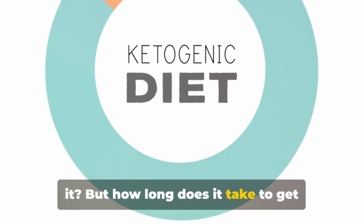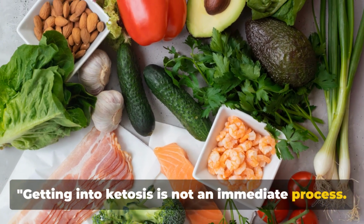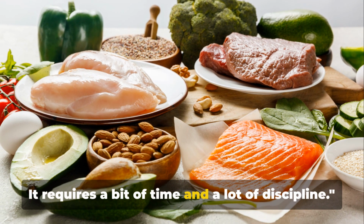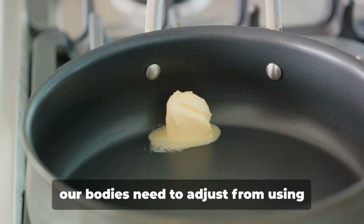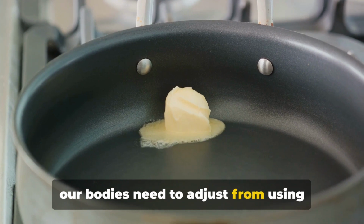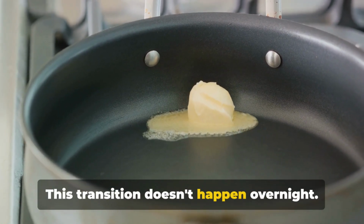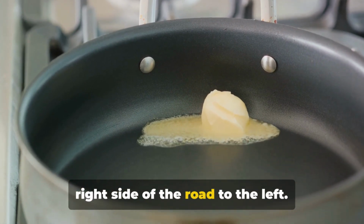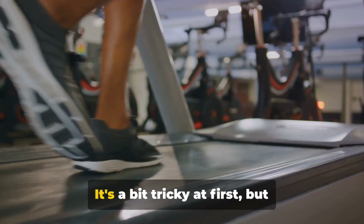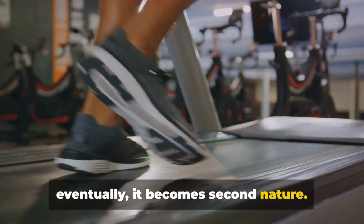But how long does it take to get there? Let's explore. Getting into ketosis is not an immediate process. It requires a bit of time and a lot of discipline. When we embark on a ketogenic journey, our bodies need to adjust from using glucose for energy to using fat. This transition doesn't happen overnight. It's like switching from driving on the right side of the road to the left. It's a bit tricky at first, but eventually it becomes second nature.